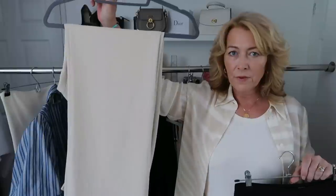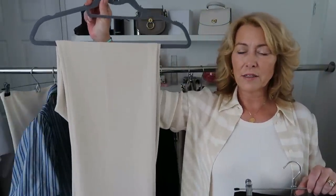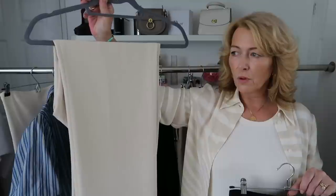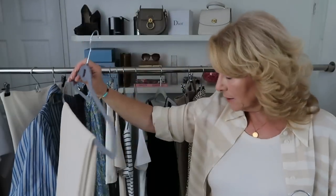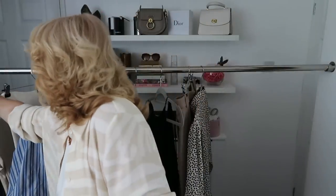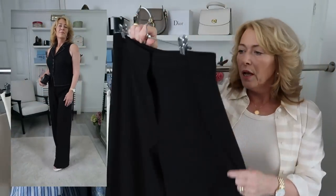I love the cut and fit of these. They look like a very elevated pair of trousers for smart days, for going out days. I actually wore these to my brother-in-law's wedding. They're such lovely trousers. They're weighty, they're good material.